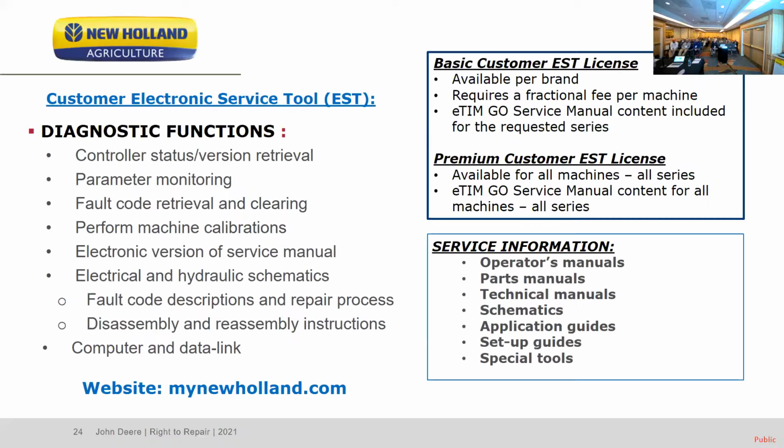So as I said, that was kind of the Deere portion, and very similar to what the other OEMs have. And so we're going to allow Wayne from Case IH to share real quick on what they have available.